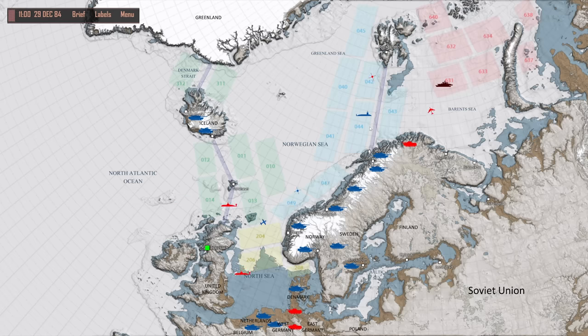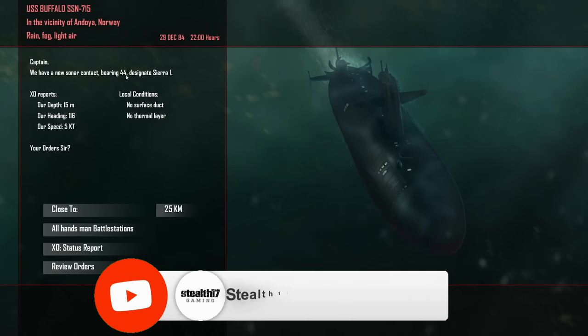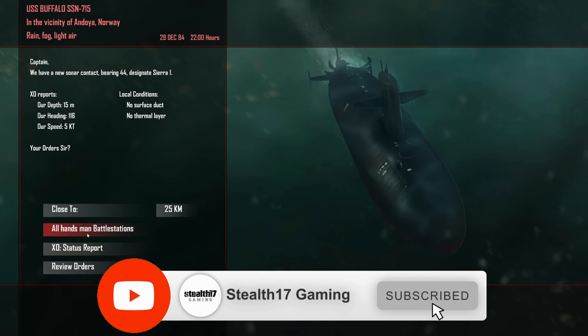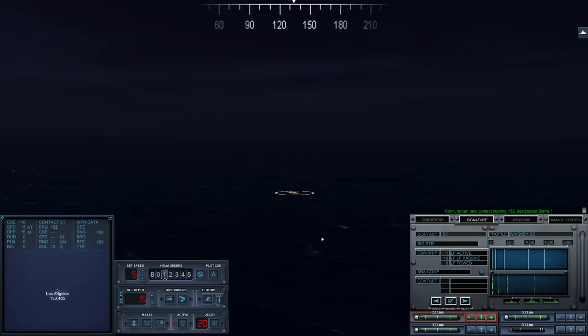I hope one of my sats is going to pick up that group. That's a submarine. There's the group. Hello, boys. Contact, bearing 044. That's to my northeast. No surface ducts, no thermal layer. Okay. On sonar, new contact bearing 1-3. Might not be what we're looking for.